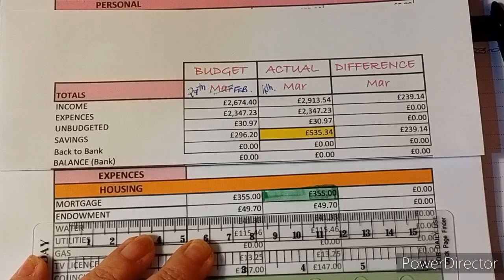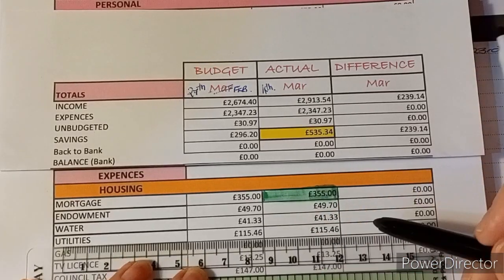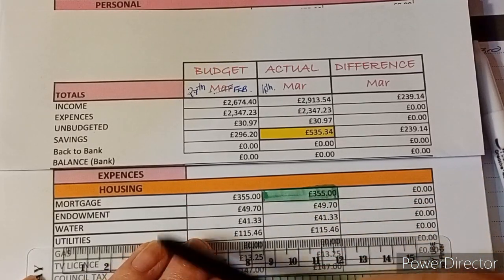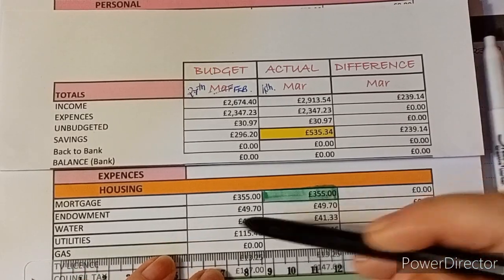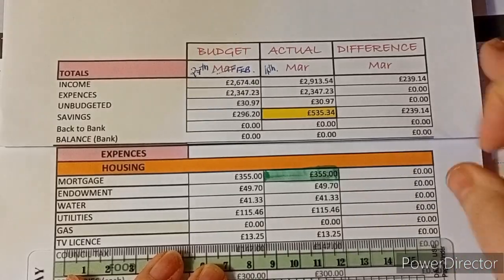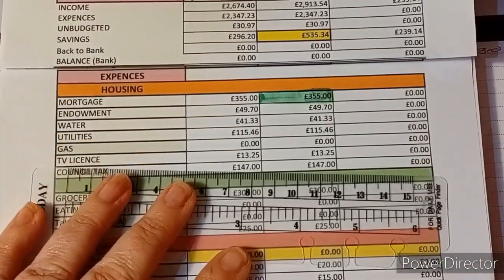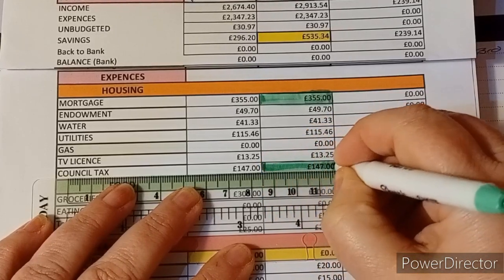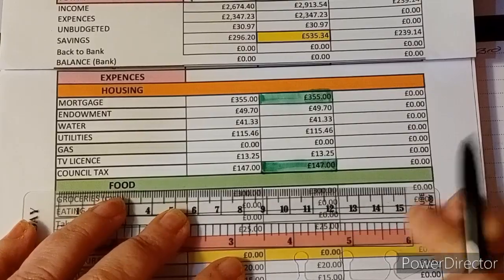Our endowment policy is £49.70. That's not gone out the bank as yet. Water rates are £41.33. All these match up to what we paid out last month. Utilities, which is our gas, electric, broadband and landline telephone, comes to £115.46. This month we've not budgeted to buy any bottled gas. Our TV licence is £13.25, which we've budgeted for. And our council tax is £147, and I can mark that off because that too has already gone out of the bank. There we go, happy days. The green markings mean everything's on plan.